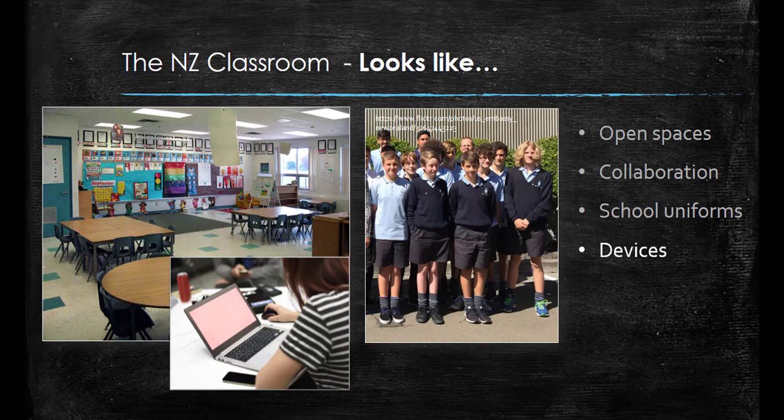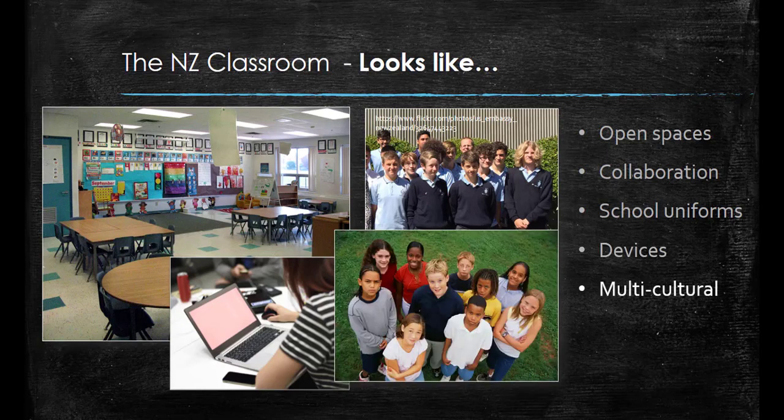The use of digital technologies for learning is becoming an increasingly important part of the New Zealand classroom. If you looked into a New Zealand classroom almost anywhere in the country, you would notice that it is very multicultural. This fact allows the New Zealand classroom to be a place of rich learning, as students from all cultures are encouraged to share and explore their personal values, cultures and heritages.